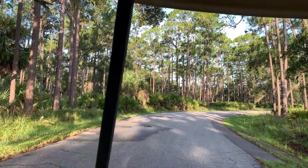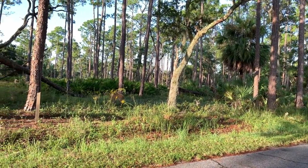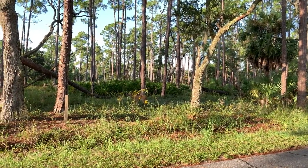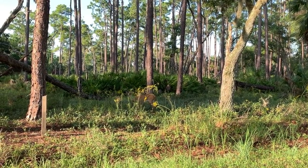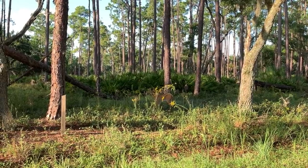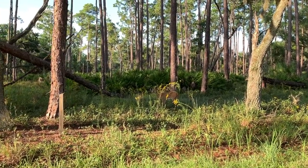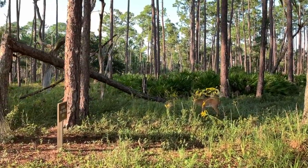Okay guys, our first deer sighting. You can see him right behind the bushes. You know what's funny is that they'll be right on the side of the road, but you don't really see them until you come right up on them, because they just kind of blend in. All right, so let's see if we can get a little closer, but we might spook them.